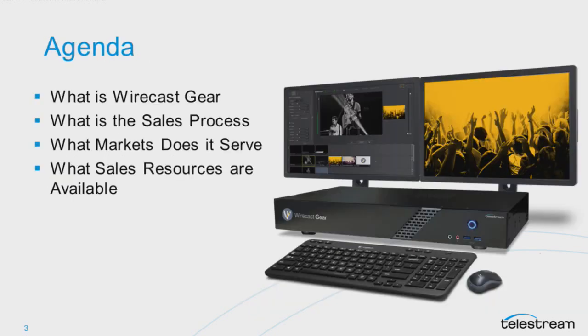So what are we going to cover today? Today we will be talking about what Wirecast Gear is. I'll be going over a brief overview of what it is, for those of you who might want another description of that or haven't had a chance to really unpack what it is and why it's a cool product. We'll be talking about the sales process, who to sell it to, what markets it serves, and then what resources are available to you as Telestream distributors and resellers of Wirecast Gear. And then we'll take questions at the end. I'll remind you when to start typing those in if you have any, or if anything that we talk about brings up questions for you. Sound good?